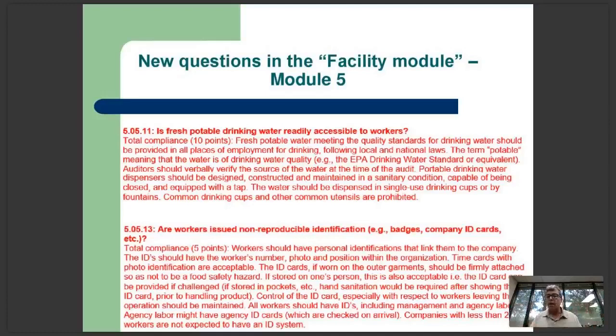Brand new question. There's nothing that refers here specifically to a water test. We're expecting the interpretation guidelines to clarify this once the normative documents are released on August 6th. But as of now, there are no specific requirements for a water test.